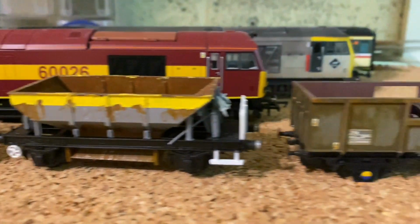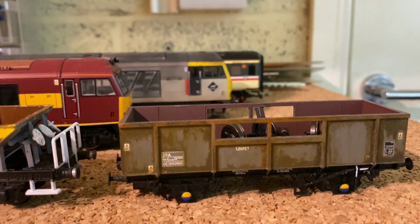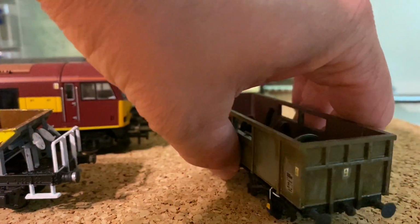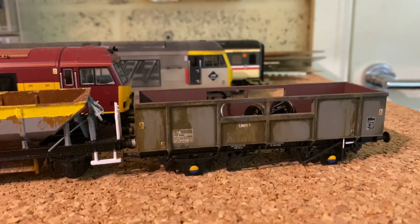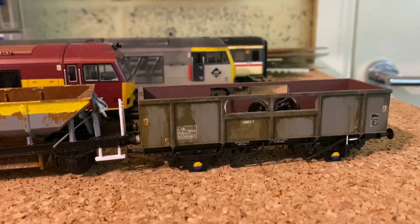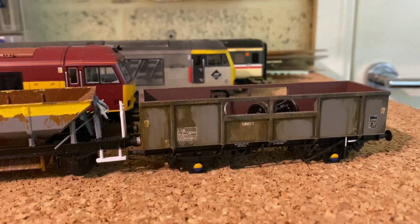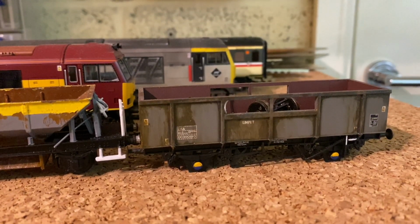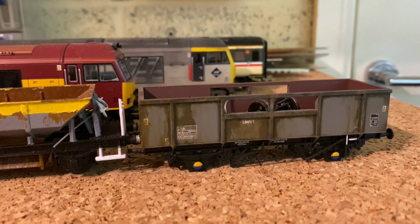I did do a little bit more work on weathering this wagon, and I'm quite impressed with myself with the weathering that's started to go on the wagon, various levels of it. It does all need tying in with some airbrush, to get some of the frame and underframe sorted out in terms of the weathering, and also tone down some of the quite aggressive bits of weathering on the side. But I think once that's done, it'll really look a treat.